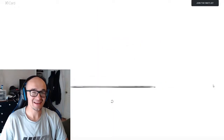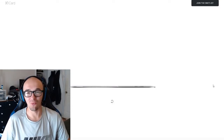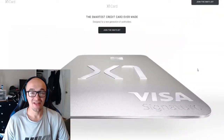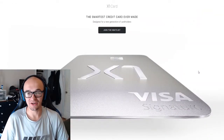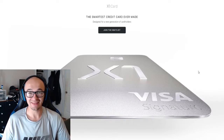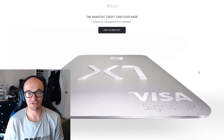That, ladies and gentlemen, is the sound of the brand new stainless steel X1 Visa Signature credit card, as it says on their website. This is the smartest credit card ever made, designed for a new generation of cardholders. This brand new credit card that is now available for waitlist slash pre-ordering is going to be very ambitious. It's going to be very innovative.